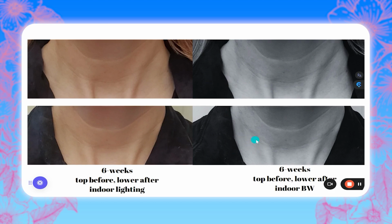I feel like there might be something going on down here in the after as far as this area goes. There's a bit of minimization happening, very subtle. And of course, I always say that subtle change is change. Same goes for this area here. I feel like there might be something going on. Now, if we're looking at this really deep line, I'm not seeing any differences.